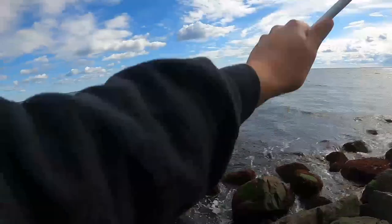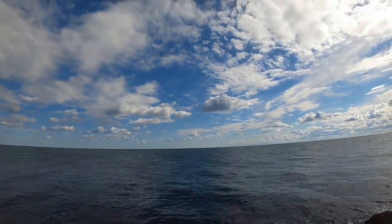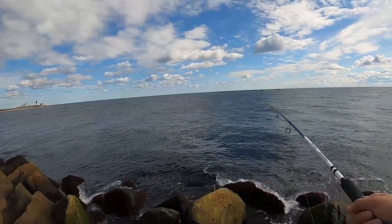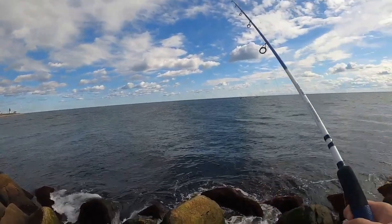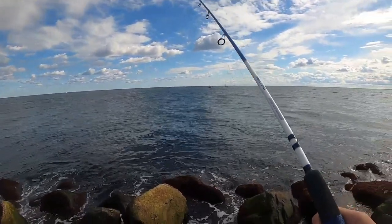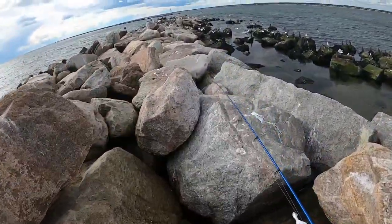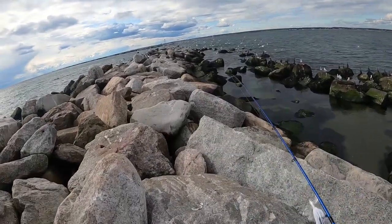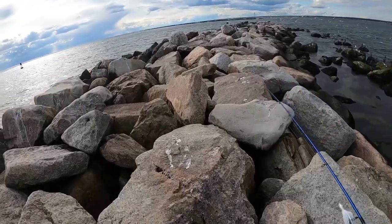Just cast around. Whoa, some big boats out there. It's a really, really big boat all the way out there. I don't know, man, it's one of them days where you come out to the saltwater, anything can happen, you know? Oh, holy, it's like Seagull City.